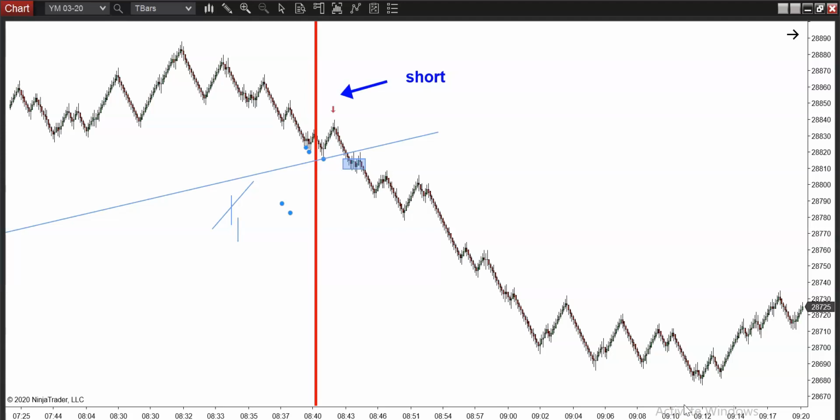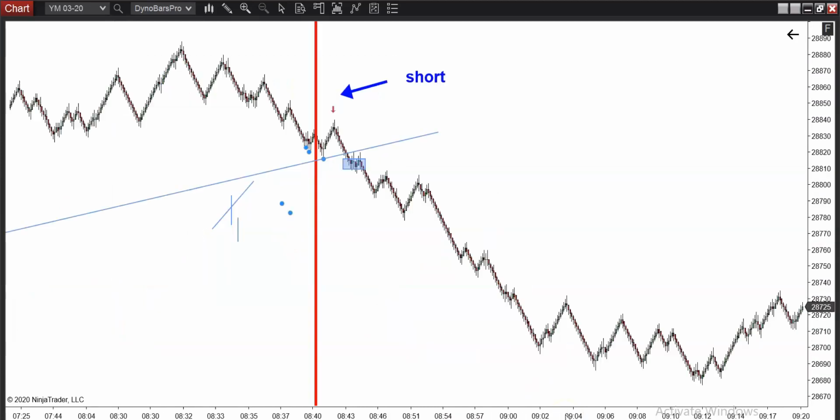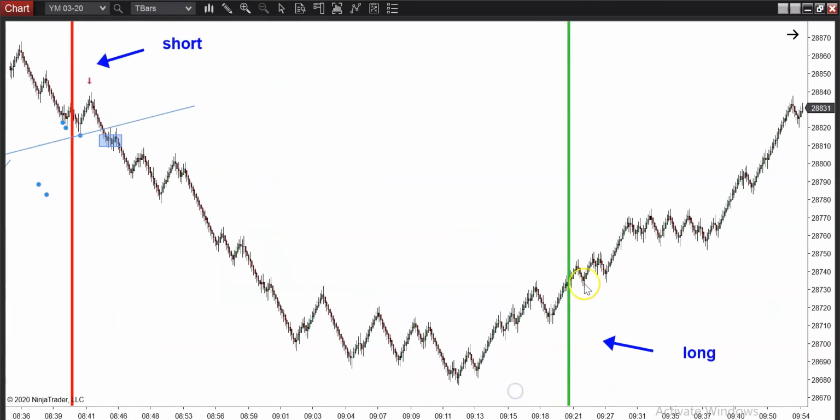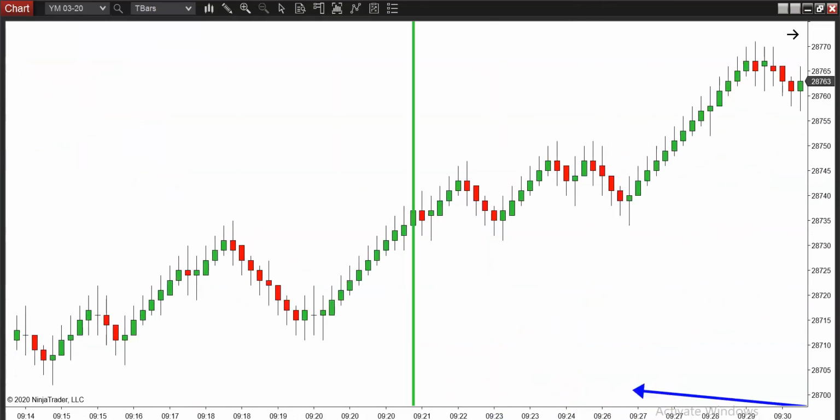This is simply drawing a trend line within the context of a trend. There's nothing more to it, okay? How about the long signal? Let's jump over to the long, right? So here's the long. Let's just go ahead and stretch this out and squeeze this in here.